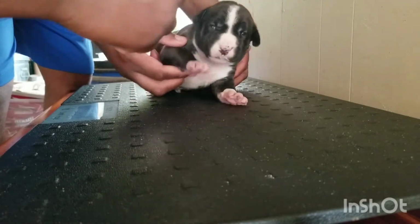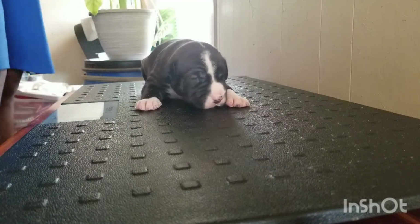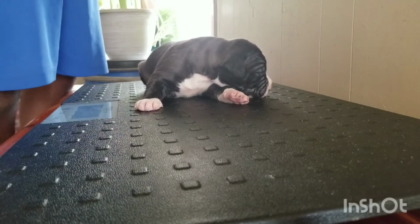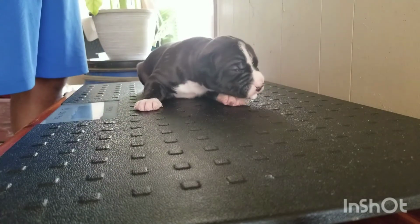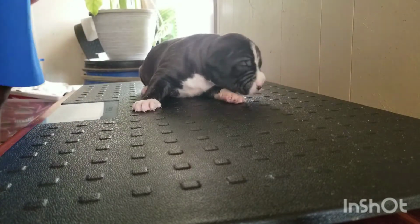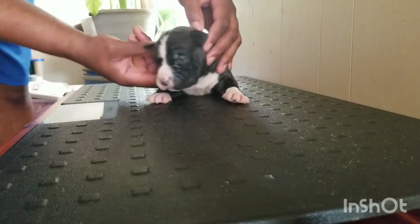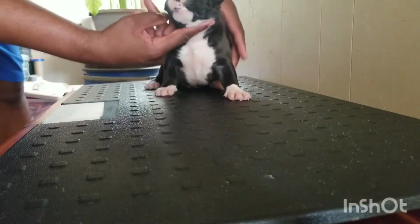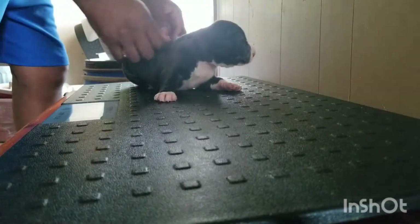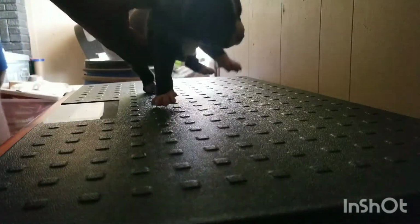There you go. Because this dewormer is one milliliter every 10 pounds, I'm giving them 0.5 milliliters. As you can see, they're not even walking yet. That's why he's still laying down. But he's big. Are his eyes open? I know Princess Leia's eyes are. They're barely open. But Princess Leia's eyes are completely open. All right, let's go ahead with the next one.